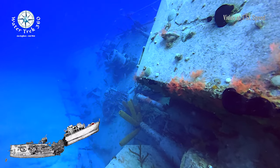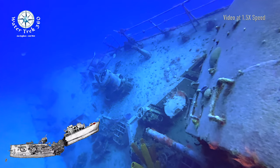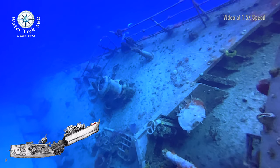She split into two major portions. This was a result of Category 5 Hurricane Ivan in 2004, which literally ripped her in half.